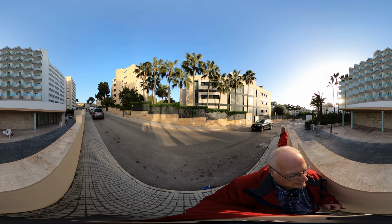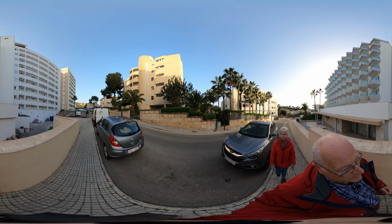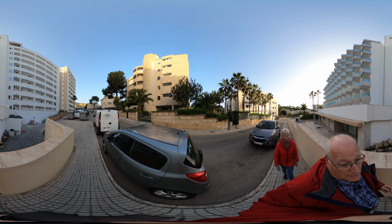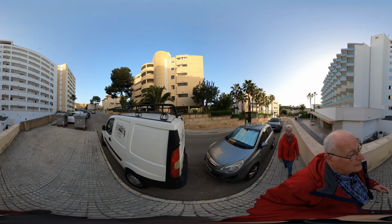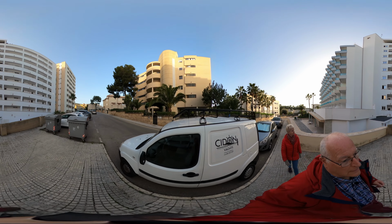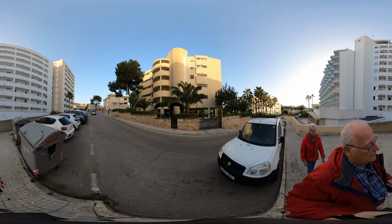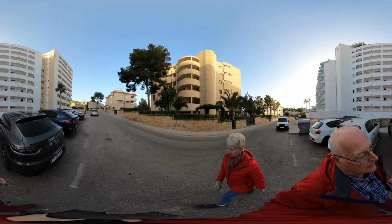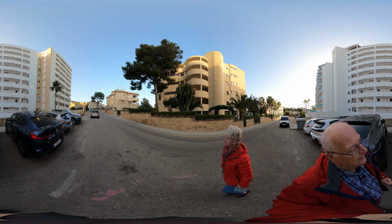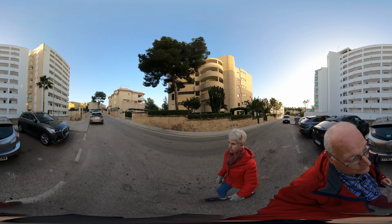Now Scott and Kelly told me that they stay somewhere behind here, but I'm not sure where, and they just wanted to have a look. So these are relatively new blocks here. I must say, I've never walked around here before.